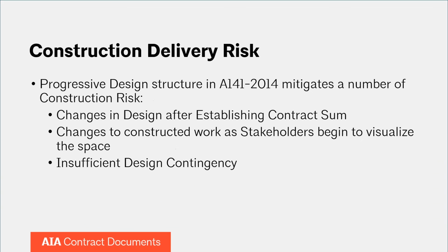Anytime there's changes to the design to achieve price or schedule targets, that's a problem. The more complete the design is before the contract sum is set, the less likely you're going to have some of the related construction delivery risks that are necessitated by design. There would theoretically be an adequate and appropriate design contingency within the contract sum, because it's a design build process. The expectation in the A141 is that even after the amendment is signed, the project will be further designed to create essentially a construction set.